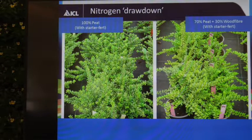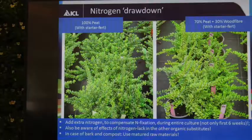But you should be aware that nitrogen can be locked up with some of these products. So it's important to compensate for that. And you can see a Lanister on the left grown in a peat-based compost, and then one grown with 30% wood fibre. And you can see the yellowing there. If that's not compensated for, you will get a loss of growth. So these are things that can be anticipated in terms of growing.